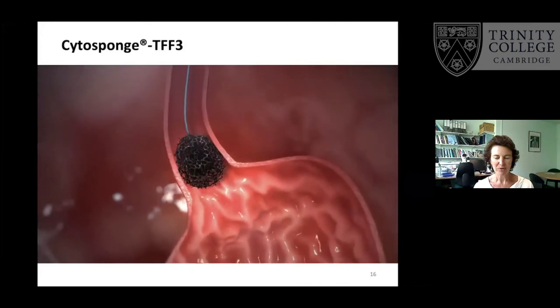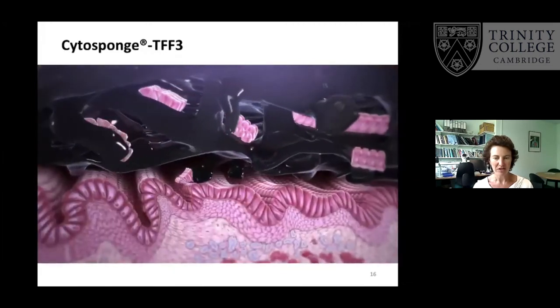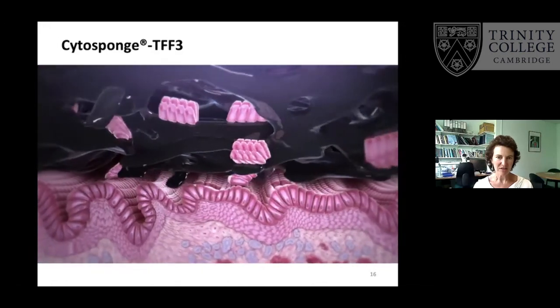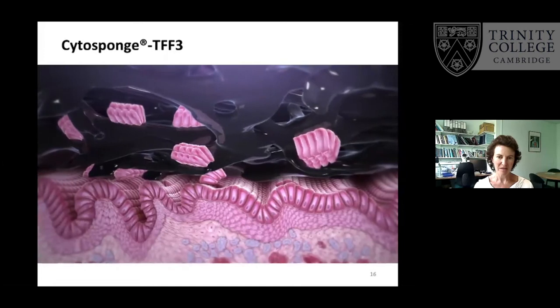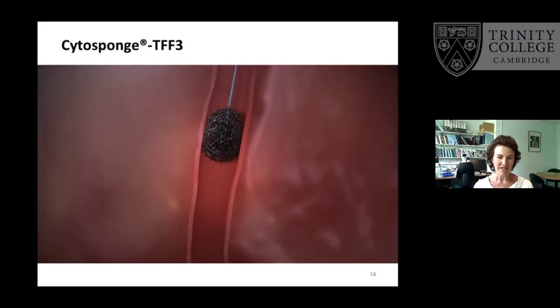And then as the nurse pulls it out, you'll collect some cells from the top of the stomach and then along the whole length of the esophagus. In this animation, you can see how clumps of cells are picked up and trapped in this mesh, so that you get really quite a rich amount of cell material. On average, about 1 million cells are retrieved by this Cytosponge, which is, as I say, just a 7-minute procedure. Next slide.